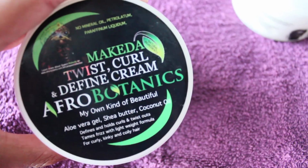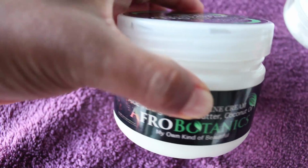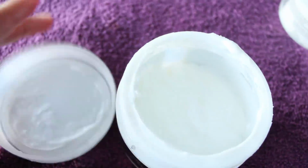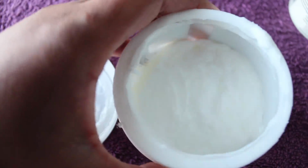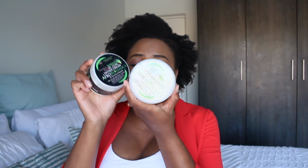The next product is by Afro Botanics as well. This is the Makeda Twist, Curl and Define Cream that I've also fallen in love with, and I love it particularly, as it says, for twist, for curling and definition styles. Also quite great, but I do use it very much in combination with this cream, the Super Hair Growth Cream. I typically use them together just because they complement each other when I do a particular style or when I'm moisturizing my hair deeply. So I'd use the hair juice with this, plus this Afro Botanics Super Hair Growth, as well as this one as well, and then do my hairstyle.